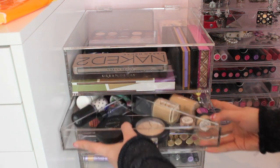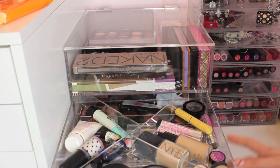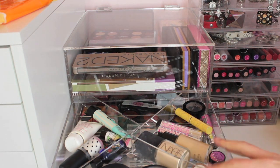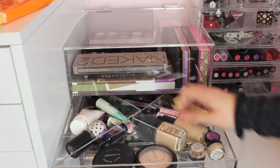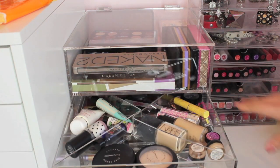And then I have in here any kind of base products. So something to note about the Glamour Cube, it does come with some inserts like this, so you can separate things out.